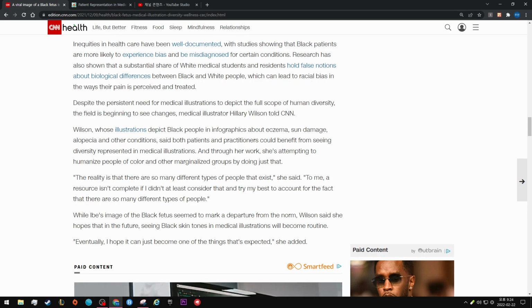Despite the persistent need for medical illustrations to depict the full scope of human diversity, the field is beginning to see changes, medical illustrator Hillary Wilson told CNN. Wilson, whose illustrations depict Black people in infographics about eczema, sun damage, alopecia, and other conditions, said both patients and practitioners could benefit from seeing diversity represented in medical illustrations, and through her work, she is attempting to humanize people of color and other marginalized groups by doing just that.